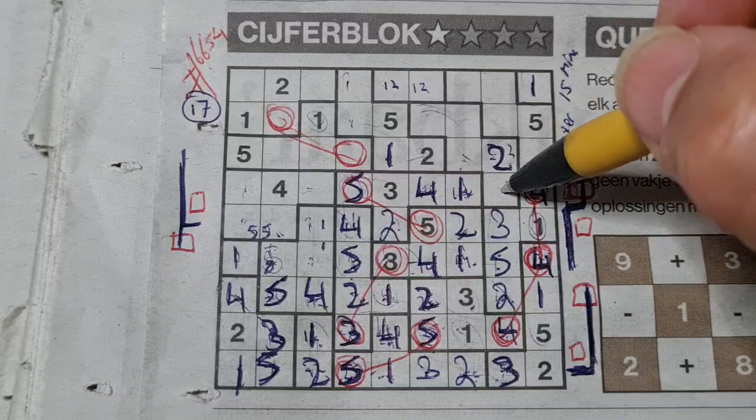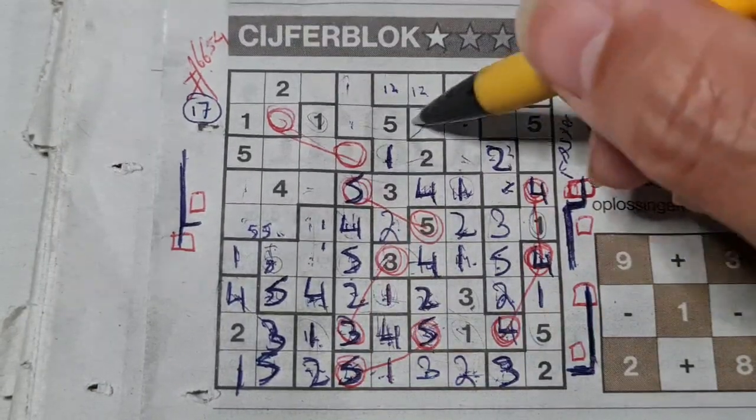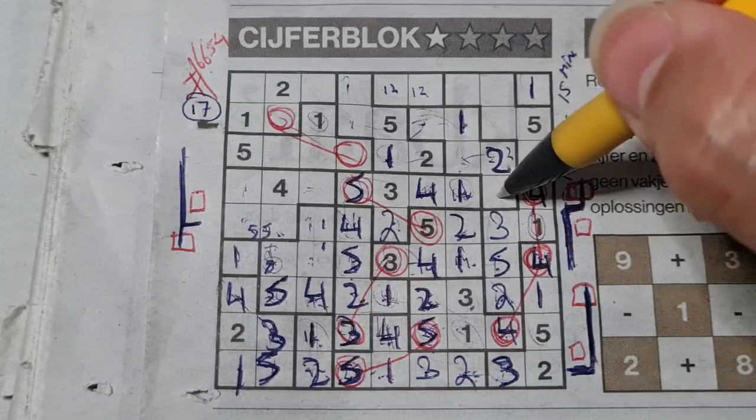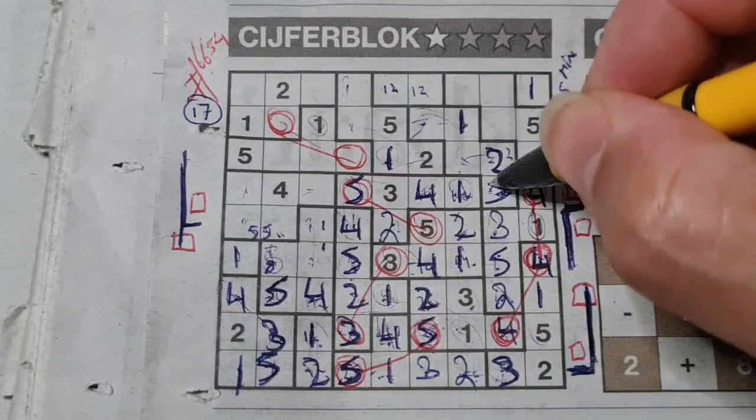These 2 boxes can be a 1, but also that box can be a 1. So 1 box left for the 1 in this W area shape should be here. I think this box should be a 5 because it can be 1, can be 2, can be 3, can be 4. Yes, definitely a 5.